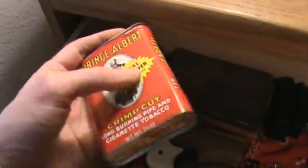Up here I've got just some odds and ends, a money clip and extra batteries for flashlights and that kind of stuff. This Prince Albert tin here has some extra pocket knives in there, ones I don't carry that often, but they're in there in case I want to rotate out a pocket knife.